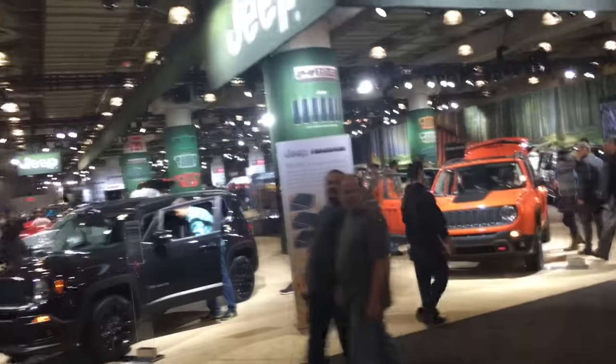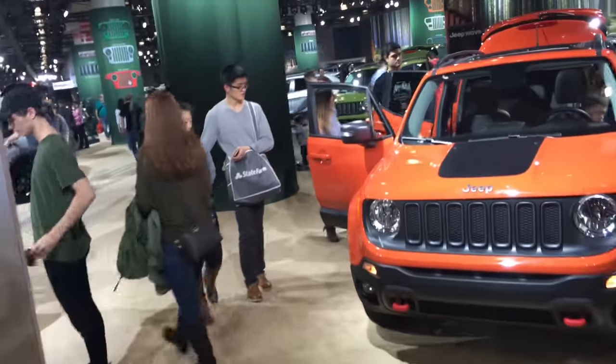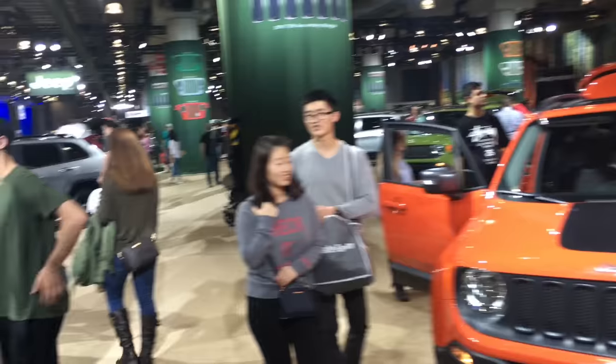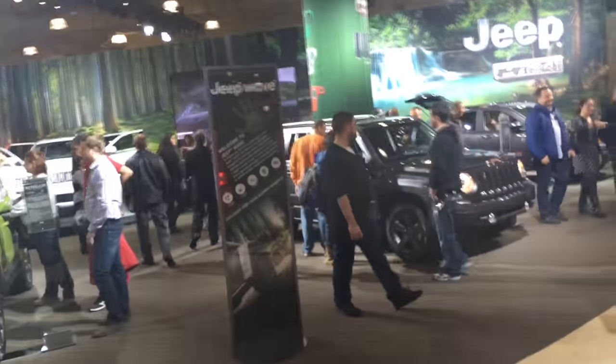I'm proud to be a Jeep buyer. I'm very, very proud to own a Jeep. And I'm even prouder to own a Jeep SRT. Very, very proud of my vehicles. I love my cars. There's car wars out there.